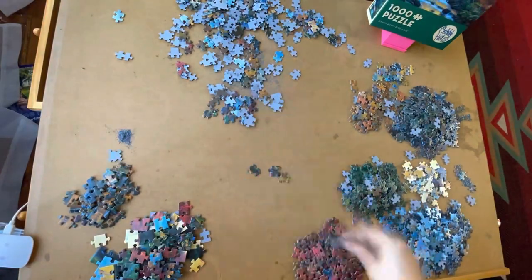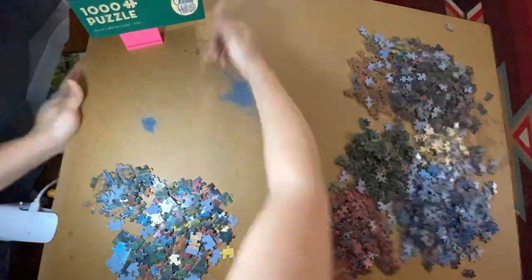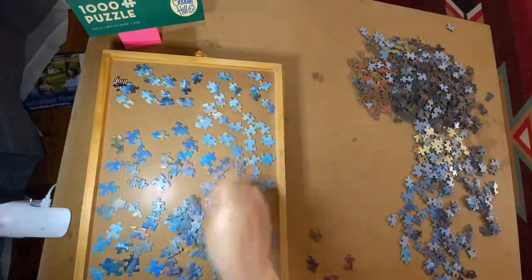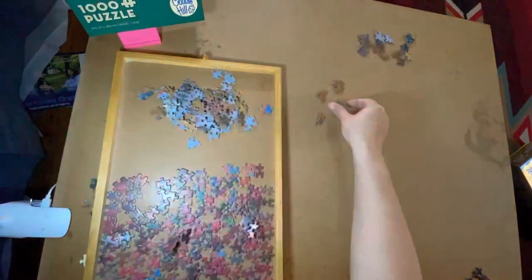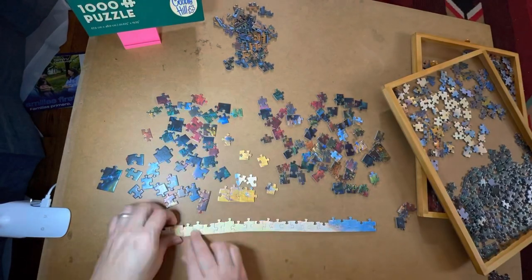Quite a bit of puzzle dust with this puzzle. There was a big pile of puzzle dust actually after I was done sorting. And I put them into my trays. I have four trays that came with my puzzle board. And I started with the edges, like I always do.